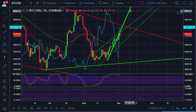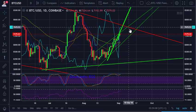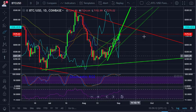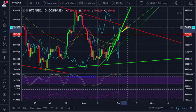We could go above $8,455 if that happens, but it's not guaranteed to happen. What I'm looking for in particular now is a drop in price. So let's paint on what I think could happen. We could go up in price to here and then experience a drop in price.